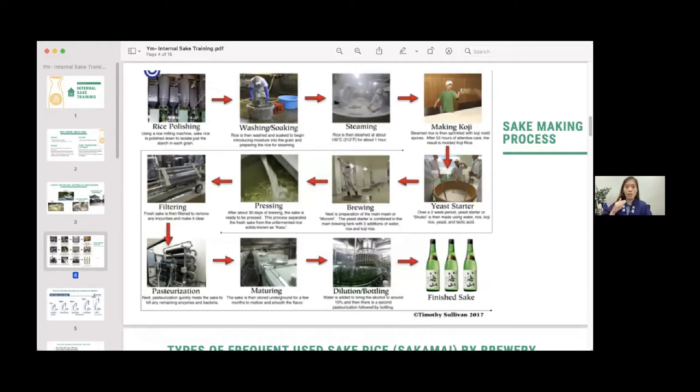It starts from rice polishing to the water and soaking, followed by steaming and making of yeast, followed by filtering. And then we will press the mixture out so that the liquid and the residue are kept separately, followed by brewing. And then we make the yeast starter, followed by pasteurization and maturing. Maturing, we have to store before we bottle and get the finished product.